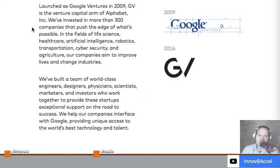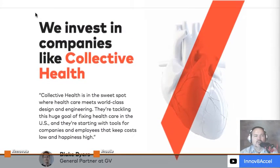So really taking a look at those challenges they're trying to deal with and those exponential technologies that are out there and available. They're heavily involved in healthcare, artificial intelligence, robotics, transportation, cybersecurity, and agriculture. Their companies are trying to push the envelope on innovation, and they look at world-class leaders in these spaces. They bring together engineers, designers, physicians, scientists, and marketers in a collaborative way to actually move things forward. So that's a little bit about the Google Ventures story.